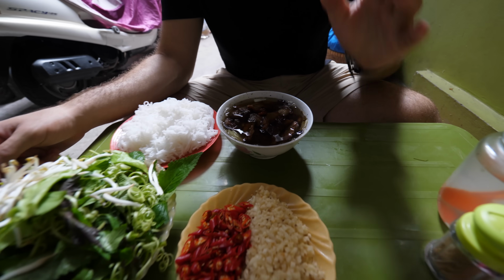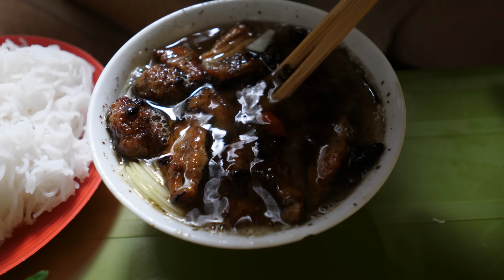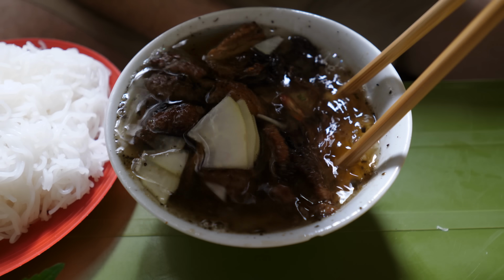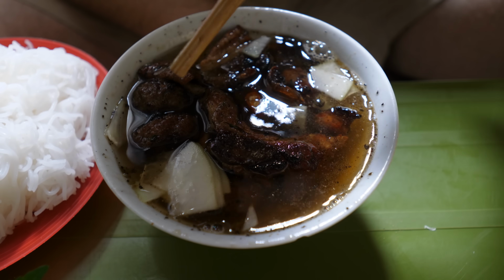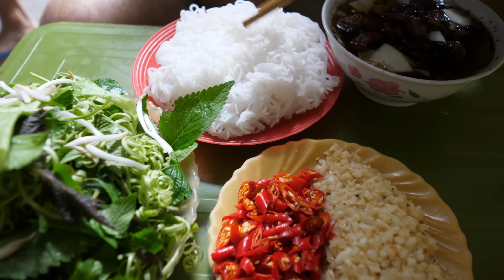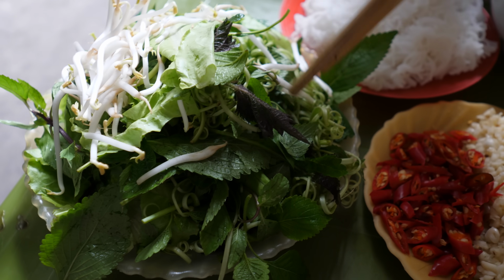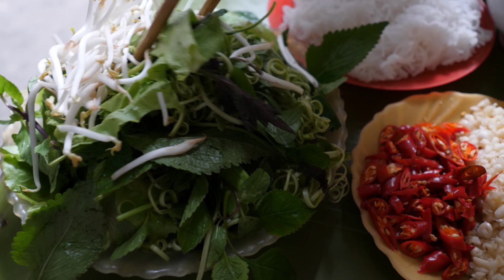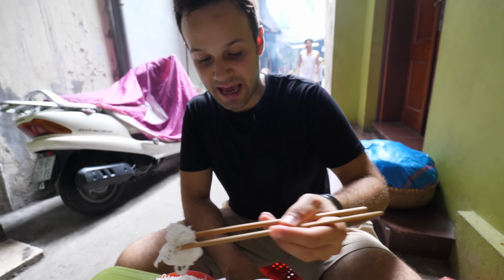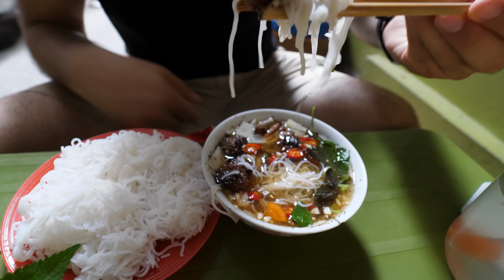This looks fantastic. Grilled pork. Oh, and I think that's in like a fish sauce with sugar, some garlic, oh, fresh papaya, chilies. Oh, and that's gonna be packed with flavor. And then they give you some fresh rice noodles, a ton of Vietnamese herbs. Oh yeah, bean sprouts, tons of herbs, basil. Oh yeah, and then garlic and chili. I dip everything that I can into this Bun Cha sauce. Oh, dipping the noodle in, get a meatball.